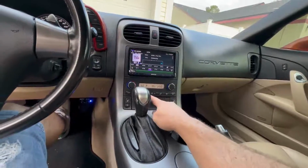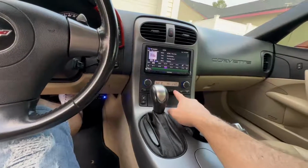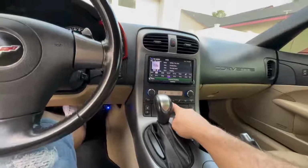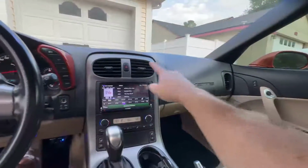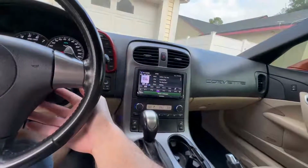And this is all pretty self-explanatory with your defrost for the rear window, your defrost for the front window, and then this, whether you want it vent or on the floor, and then your fan up and down. All of your vents, very simple. They move back and forth, up and down. This is your hazards. It's not on here anymore.